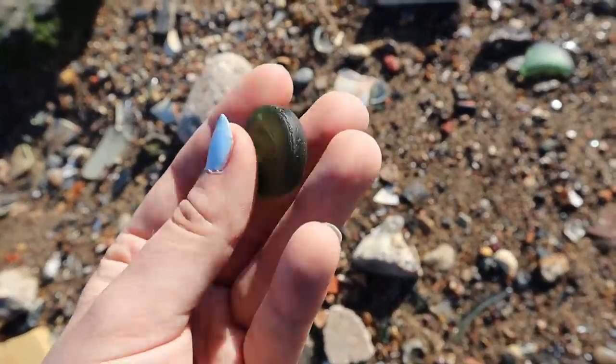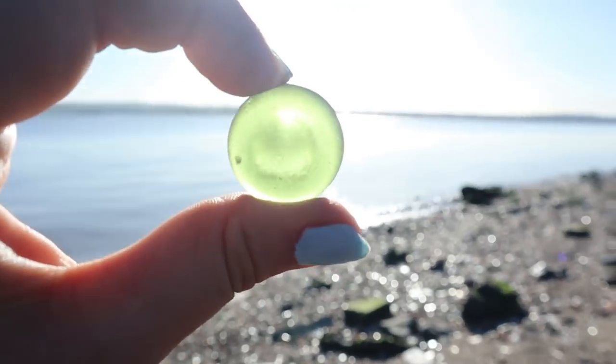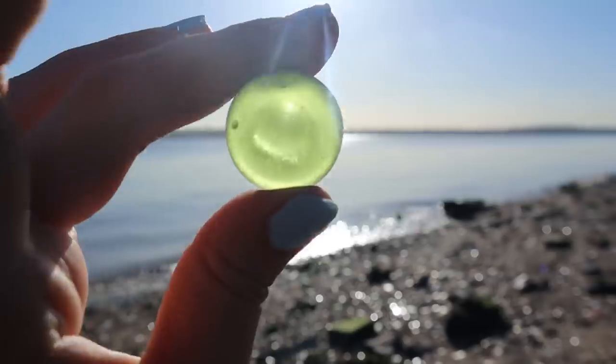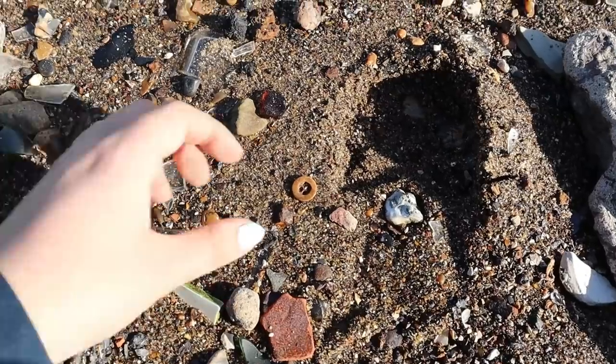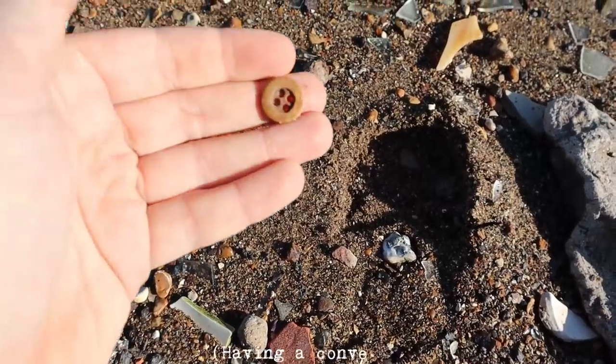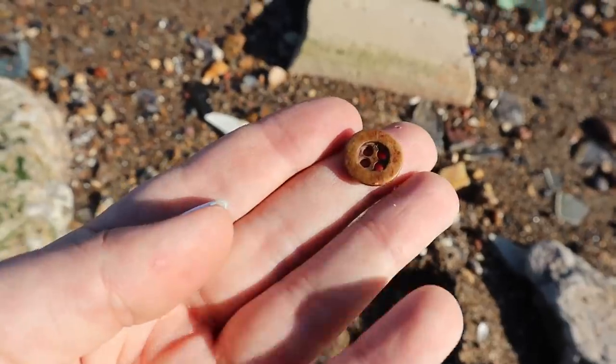Dad has also just found this top of a green glass bottle stop, and he described it as a glass lozenge. It's so satisfying and would be great for craft. Is that a bone bead? Button? No. I don't know what it is. Maybe it's Bakelite. No, it's not. Well, it's beautiful, whatever it is.